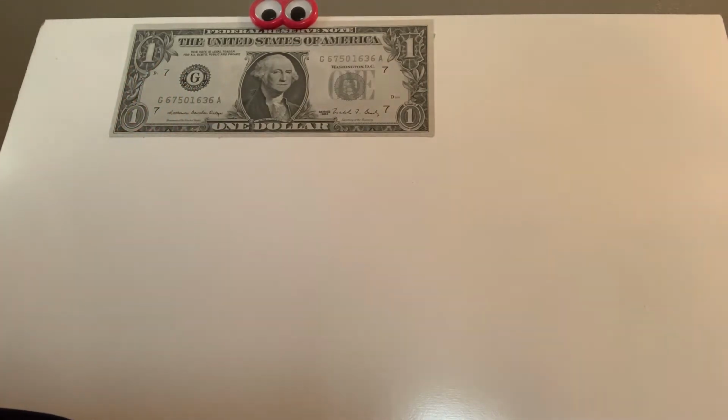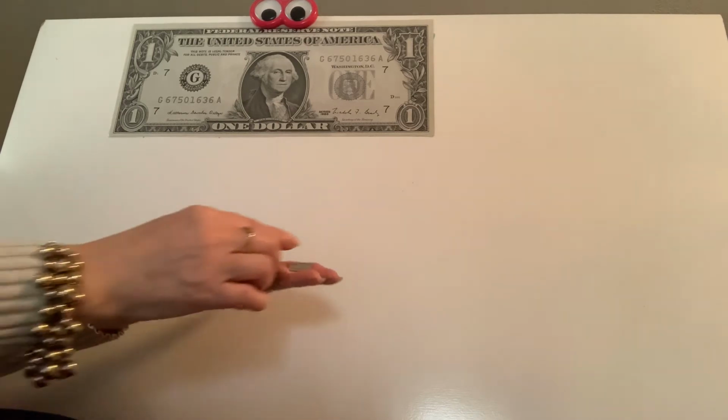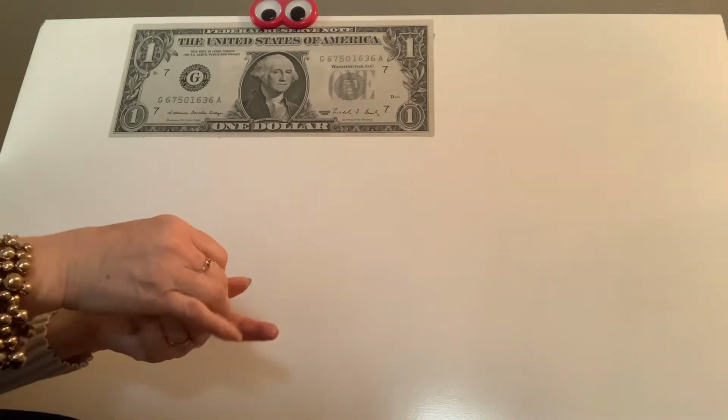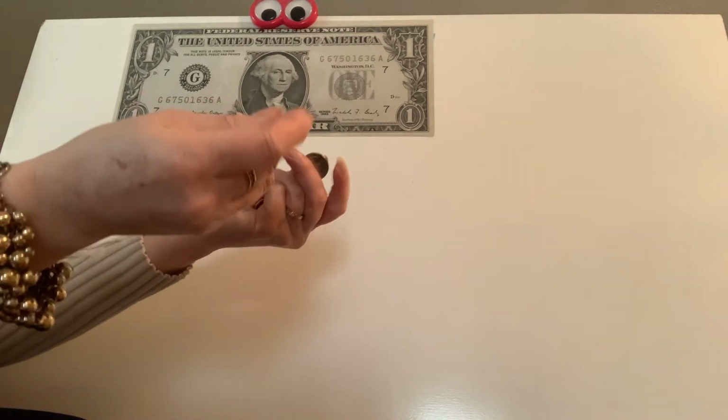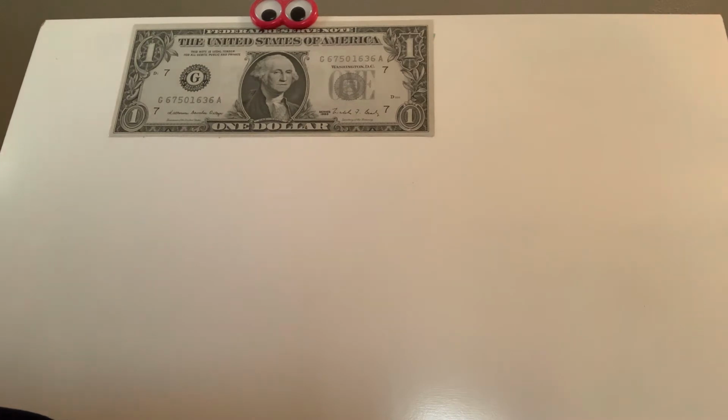So if you're ever reaching down in your pocket, do you know that you can tell your coins apart by just how they feel? All you have to do is feel the edge. You know a nickel is different from a quarter because of how the edges feel. I just threw that one in there. Your book did not tell me to say that.